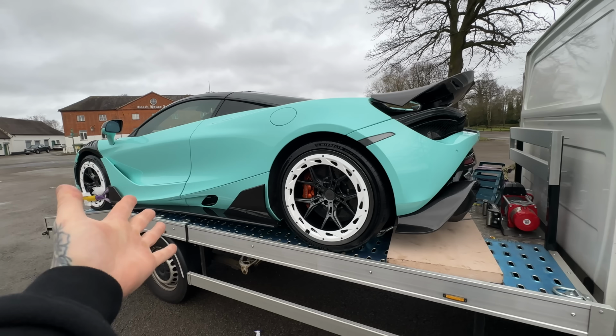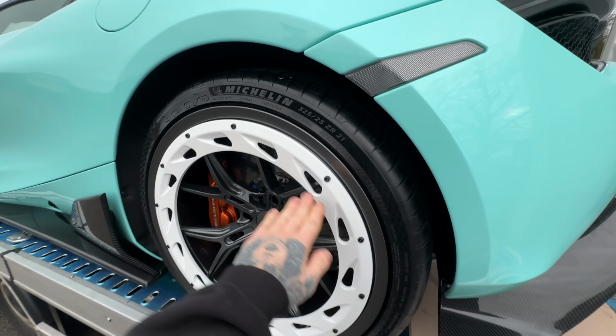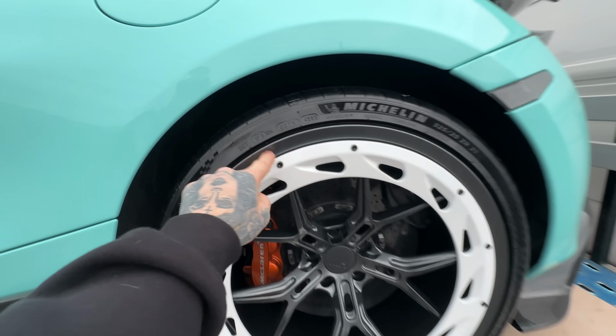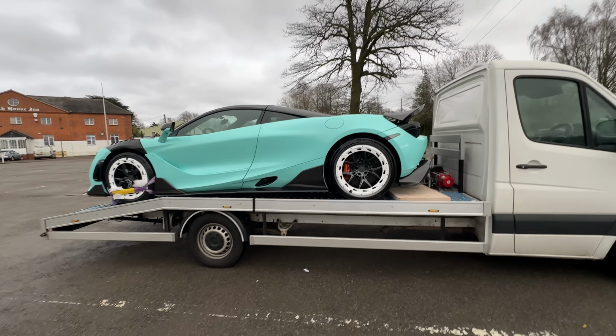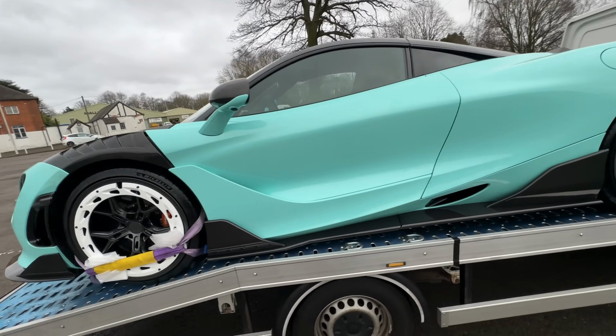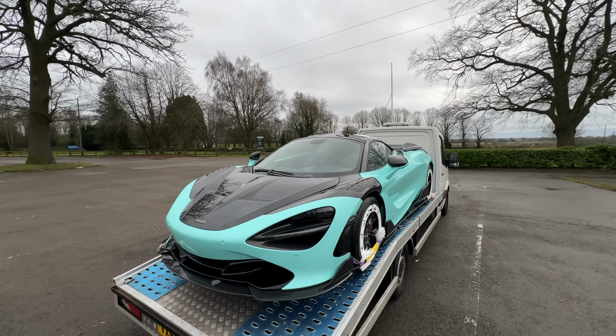I wasn't too sure about the wheels yesterday. Now I'm confident on them. The wheels look crazy. I still don't know whether to go white with this lip here just to make the wheel look a bit bigger, but I don't know whether that'll kill it. I'm not too sure. I think I love it. I absolutely love it. First time I'm seeing it in the light as well, and at that angle, it literally looks like a spaceship. So to the body shop.